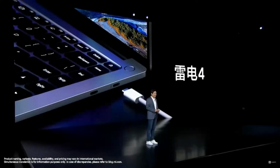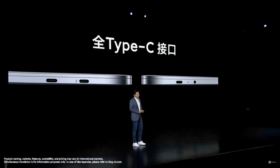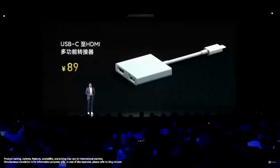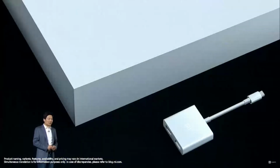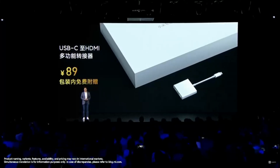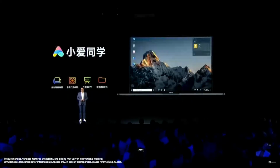How does the display actually feel? Well, it supports a 2-in-1 fingerprint and power button. It also has the Lightning interface and full Type-C interfaces. Very high-end. And perhaps you ask, what if I have a different port? Well, we have this for you, a converter, and it supports multiple types of ports, and it comes free of charge. It's complimentary with the packaged phones and laptops.